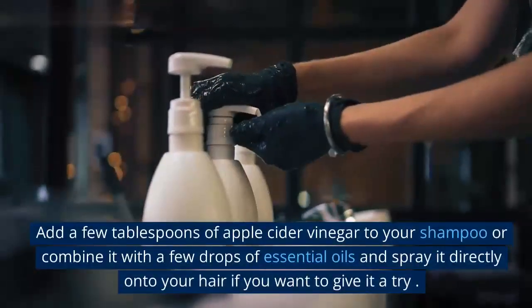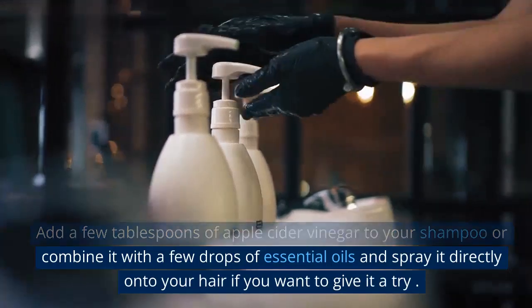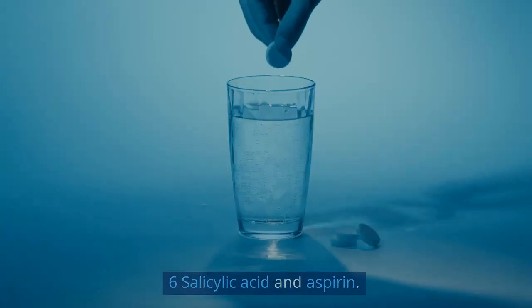Add a few tablespoons of apple cider vinegar to your shampoo or combine it with a few drops of essential oils and spray it directly onto your hair if you want to give it a try. 6. Salicylic acid and aspirin.